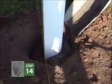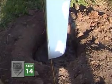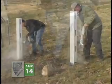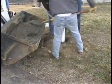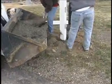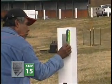Pour concrete, forming a donut of concrete around the bottom of the posts in the bottom of the holes. Use either dry Sakrete 80-pound dry cement mix or ready-mixed concrete. Be sure and pour water in the post holes first if you use dry concrete mix. Re-level your posts, checking with a level.